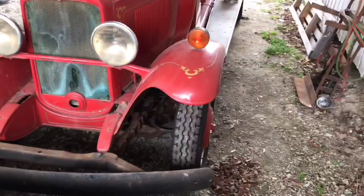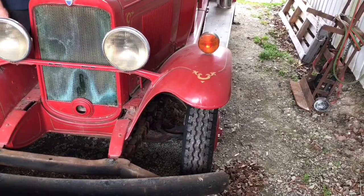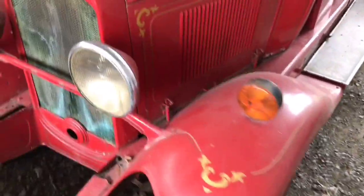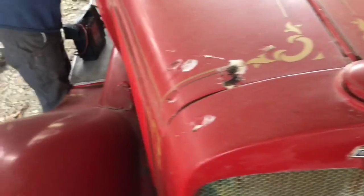What city did this fire truck serve, Jay? I think it's Burlington. Burlington, North Carolina? Okay. I think that's something else. We're going to make Steve work the hand crank if we don't start up.